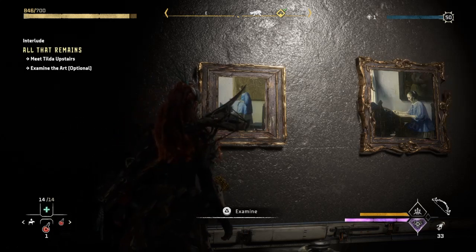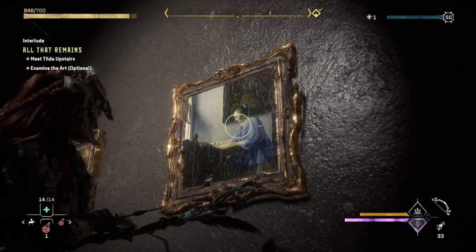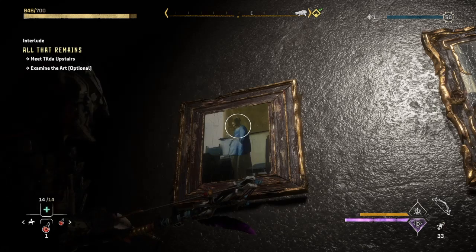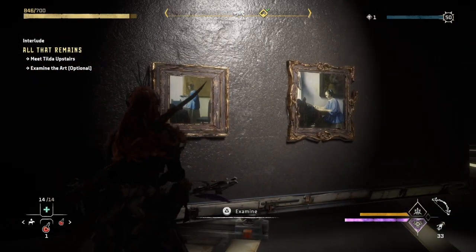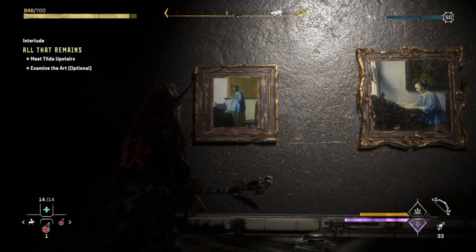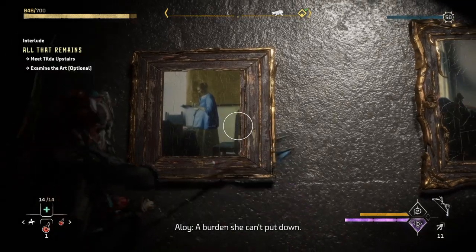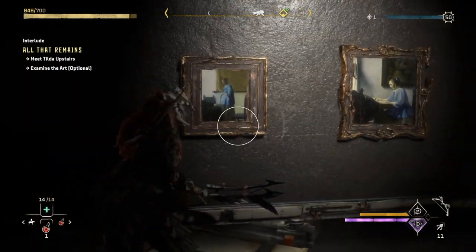Because it's not an impression. Someone was aiming for actual photographic realism, but in a specific style. This person was painting what they felt. And of course, as Aloy experienced in the last scene, emotion is anything but crisp, bold, and neat. What's in the letter? Who can say? What does the painting tell you? She's concerned. Whatever's written in the letter troubles her. Burden she can't put down. Fascinating.